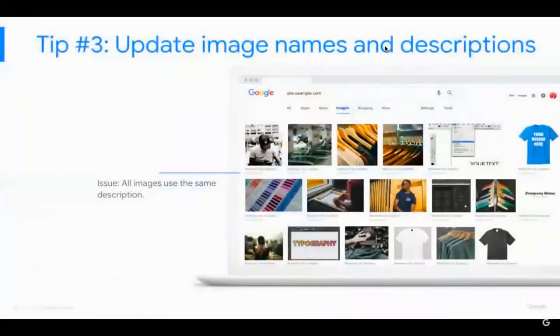Earlier, we used the site search to look at if and how the images on a website were actually indexed. And this is going to enter tip number 3, updating image names and descriptions. You might have noticed that in the example, all of the images had the same title and the same description, or very similar.